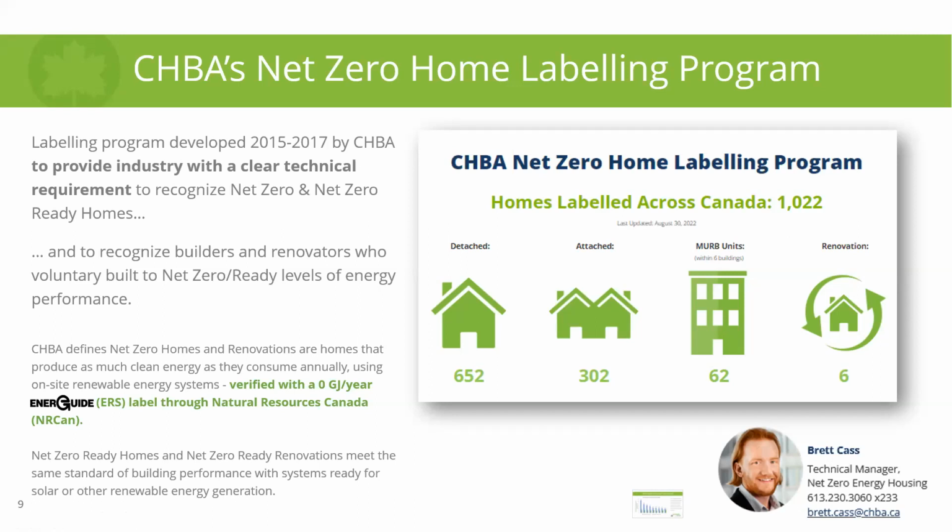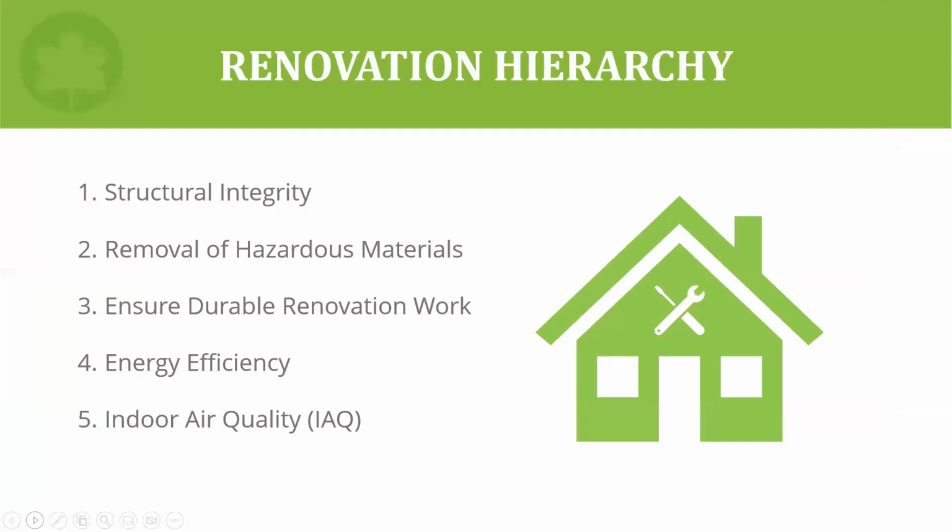What we're finding now is that we have production builders who have done some of these homes. They are qualified net zero home builders. And what they are doing now is they are making it mandatory within their business model to make all of their homes net zero. So we are seeing hundreds of homes coming down. So it's really escalating at scale.